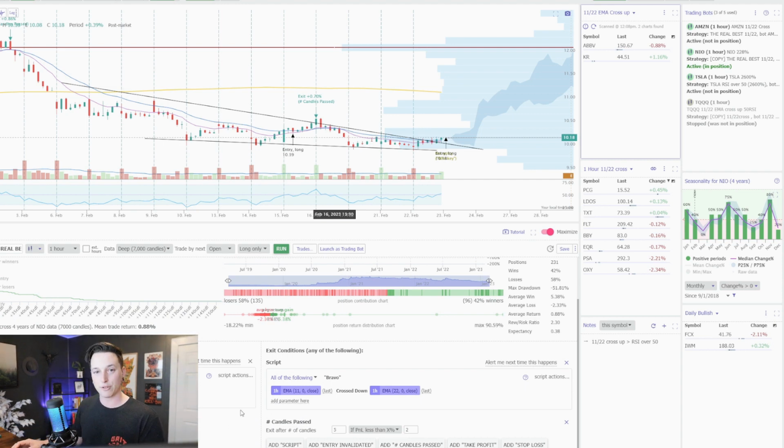That's our only entry requirement that we have right now. Our exit requirement, however, is two things. Number one, if the 11 crosses down through the 22, we exit. And then the other is if we wait 5 candles, and we're not up by 2%, then we walk away from the trade.